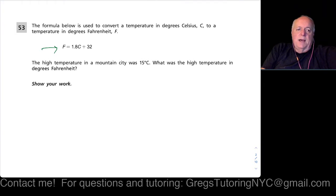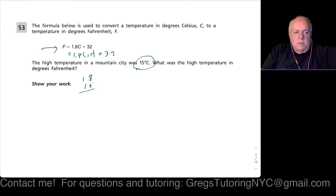The high temperature in the mountain city was 15 degrees Celsius. Okay, what was the high temperature in Fahrenheit? So all we're really going to do is plug that in. We're going to get F equals 1.8 times the 15, plus the 32. So we're going to need to go off on the side. If you know 18 times 15, which you should, I keep suggesting you guys know up to 20 by 20. If not, you have to multiply it out. And this is not 18 by 15, this is 1.8 times 15.